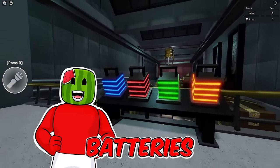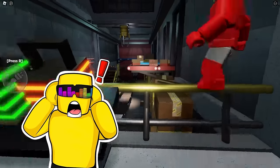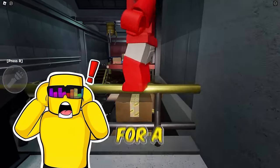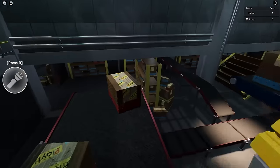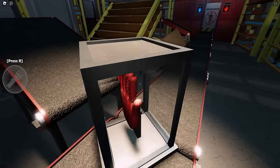Place all the batteries! Uh-oh, why is the alarm going off? I told you, Huggy's not gonna appreciate this. He unplugged the factory for a reason. Sonny, what is going... What is that? Give me that boy, give me that boy!